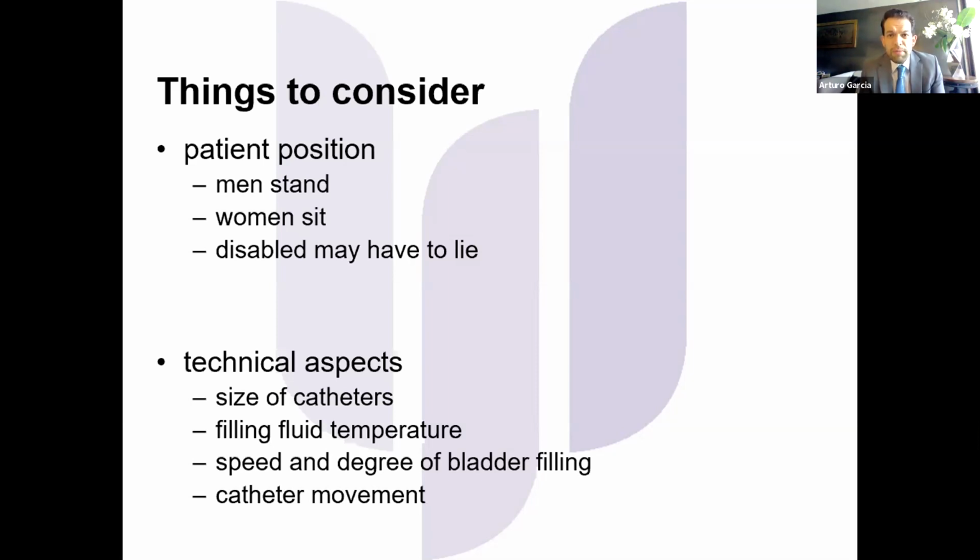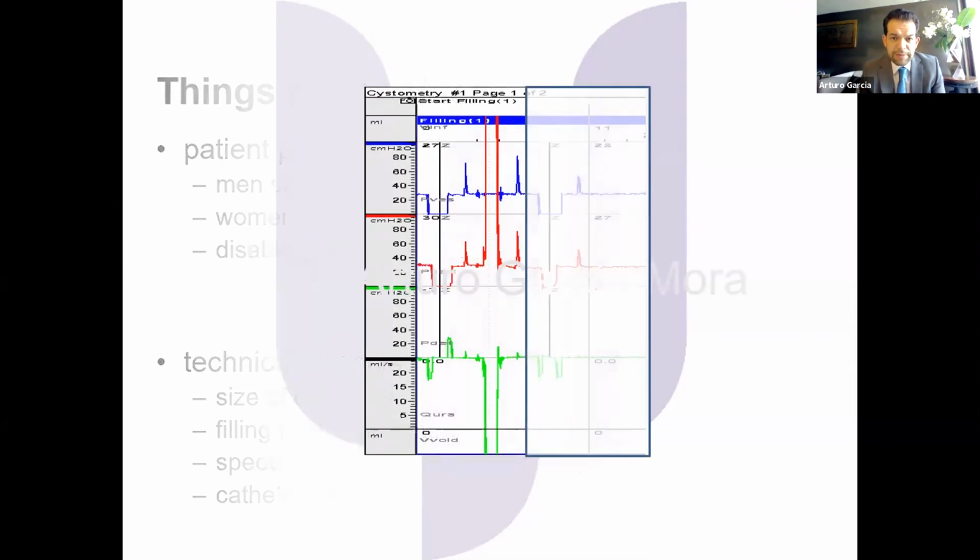We usually divide the maximum bladder capacity by 10, and that is the speed we can use to fill up the bladder. But as a general rule, I usually start at 30 mils per minute and then take it from there. If they have a lot of detrusor overactivity, I slow down the filling rate. If everything is going well and they have a large bladder, I can go up to 50 mils per minute. Remember to fix the catheters very well because they might move during the test.